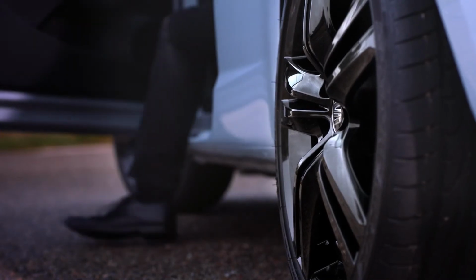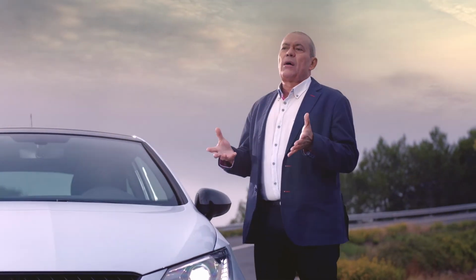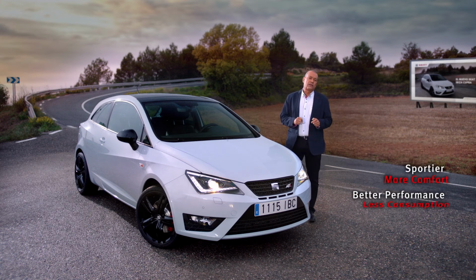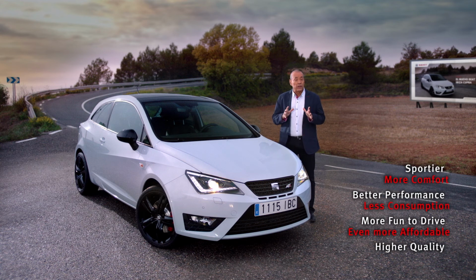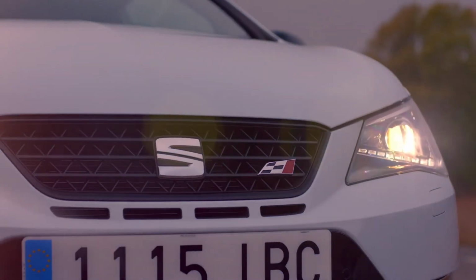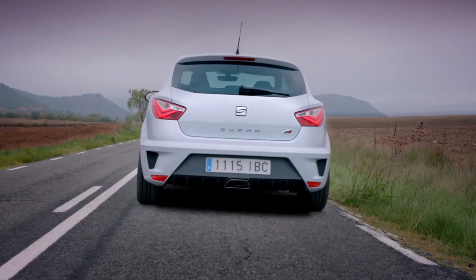We're actually applying this successful Leon product formula to the new Ibiza Cupra that now comes with a more balanced offer. We got more sport and more comfort, we got better performance with less consumption, we also have more driving fun at a more accessible price, and best of all, a lot more quality with no compromise on functionality. Now that you are familiar with all the new features, it's time to get our hands on the new SEAT Ibiza Cupra. Enjoy!